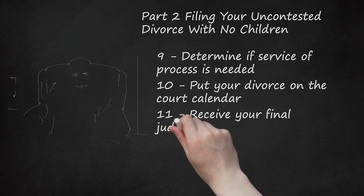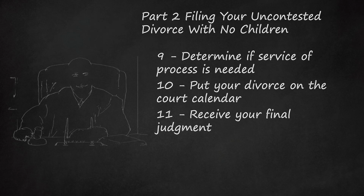11. Receive your final judgment. Depending on the county of filing, you may or may not have to appear in court. Ask the court clerk if there is a requirement for you to appear. Most courts, especially in the more populous counties, may grant your divorce by signature. If this is the case, you will receive the postcard from your divorce package in the mail. At that time, you can pick the decree up at the court clerk's office. Bring your identification and expect to pay around $10. If you have an order waiving your fees, bring a copy and your document fees will also be waived. Give a copy to your spouse.